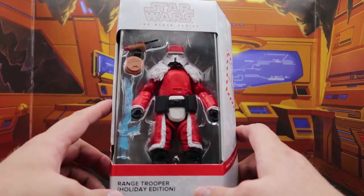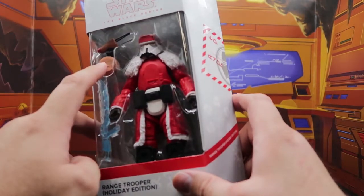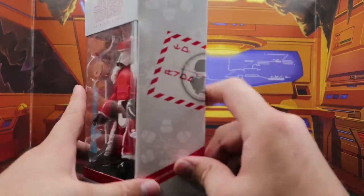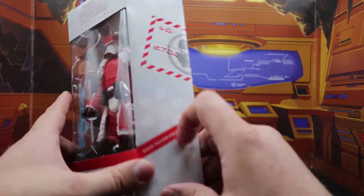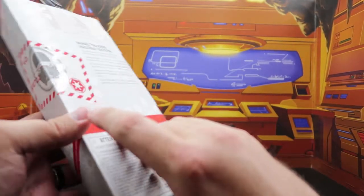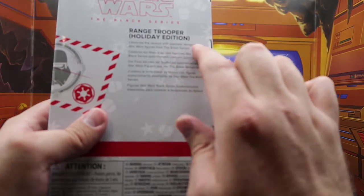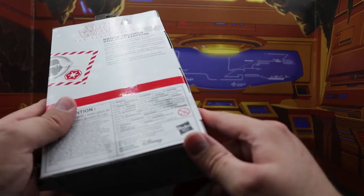So basically what you have is a Range Trooper dressed up like Santa, and you have a Dio dressed up like Rudolph the Red-Nosed Reindeer. So that is pretty neat. And you have like a little wrapping label here. The box is set up as like wrapping, and you have snowflakes with trooper heads. That is pretty cool. And on the back, you just have a brief read-up of the Range Trooper Holiday Edition. Celebrate the season with specially designed Star Wars figures from the Black Series. Yeah. So that's what this guy is.